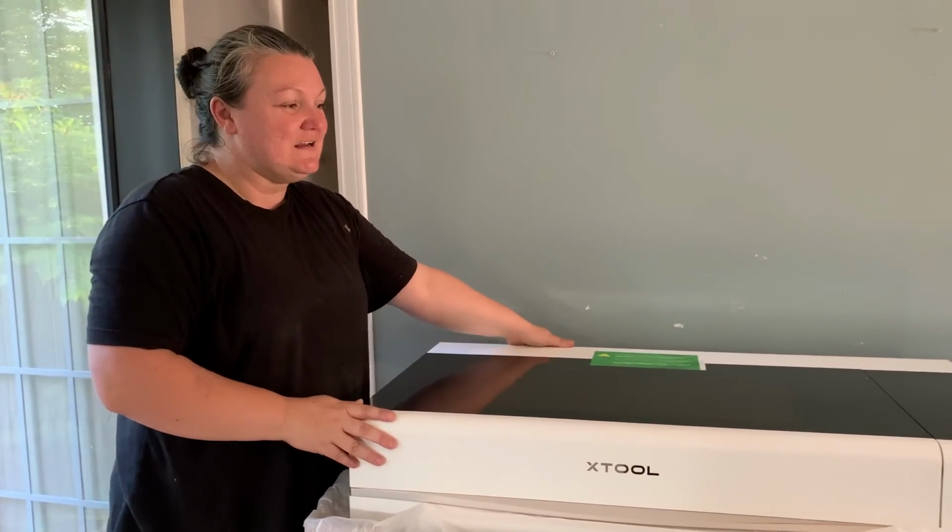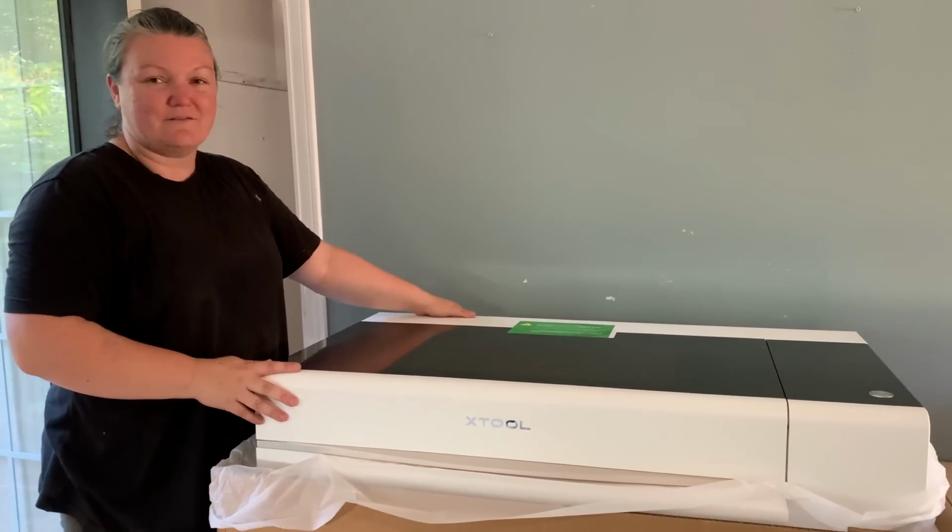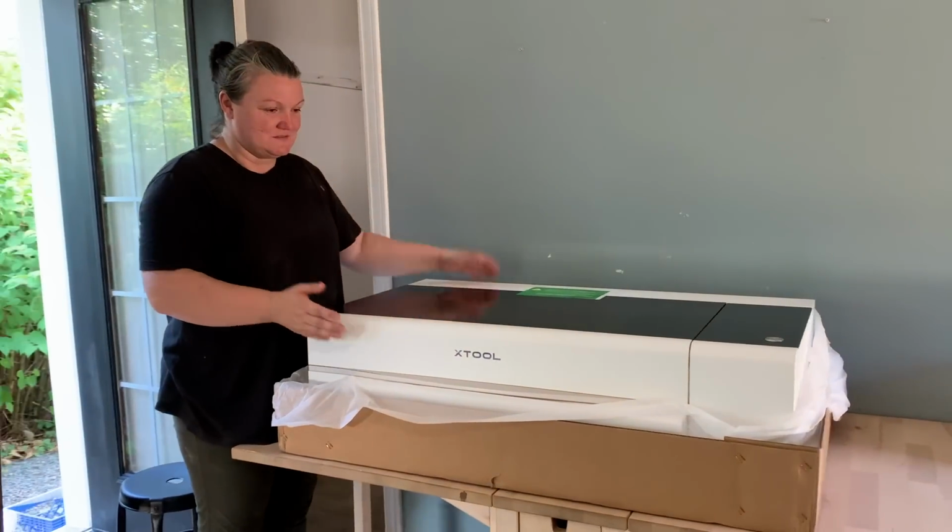This tool is going to help me to be able to create even more amazing and better projects for my kits. All my kits are going to be handcrafted, but that doesn't mean that there won't be some fun things that I get to put in my kits that this tool can help me to do. And I'm just over the moon thankful to have this. This is incredible. This is so amazing.